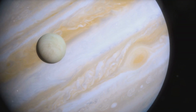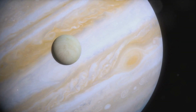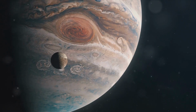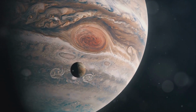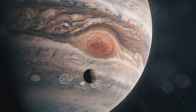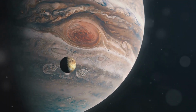Jupiter, a planet that needs no introduction. But let's give it one anyway. This is the largest planet in our solar system, a gas giant that's over 300 times the size of our own Earth. Now, that's a lot of gas. It's primarily composed of hydrogen and helium, much like our Sun. But unlike the Sun, Jupiter doesn't have enough mass to ignite and become a star. Talk about a near miss.